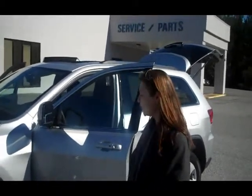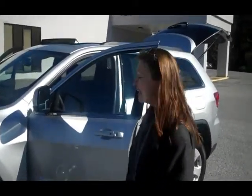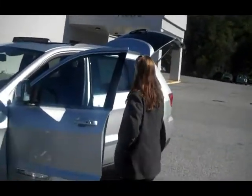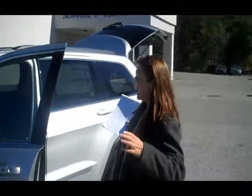Tuesday on Big 98.3, and this time we are looking at a 2010 Jeep Grand Cherokee. It's got a V6 engine in it, 3.6 liter, and there's so much space. This is a fantastic family car. There are cup holders galore and outlets galore, and I think we need to get in the car and take it for a drive. Come on, let's go.